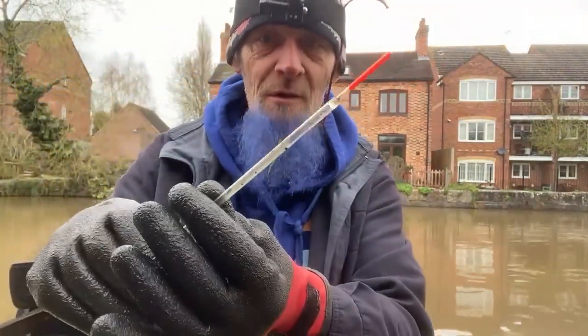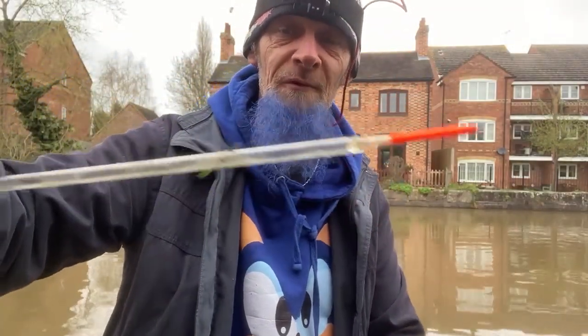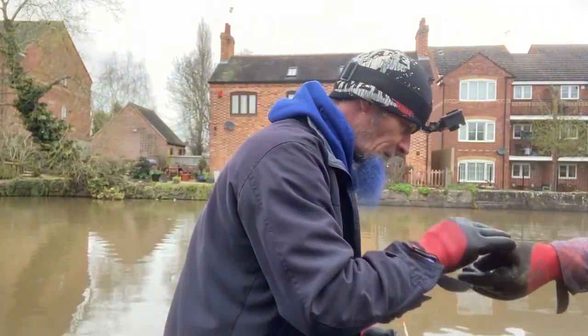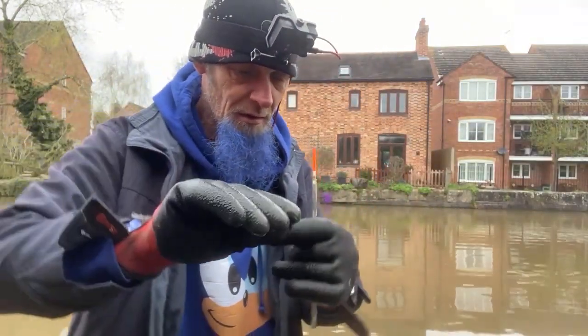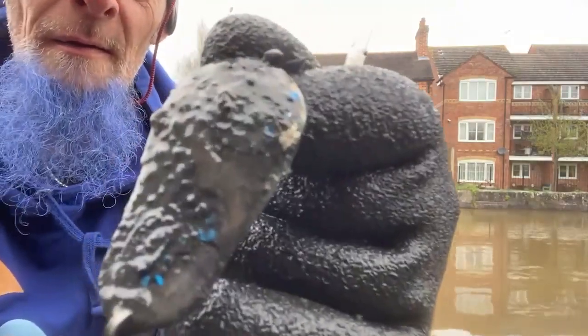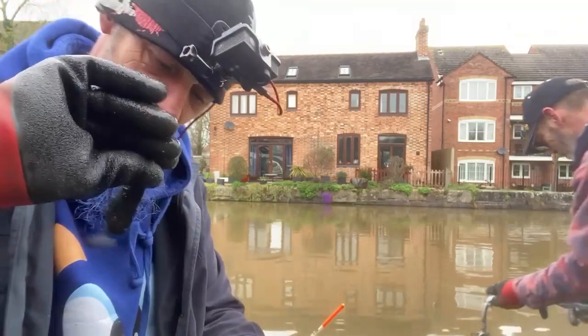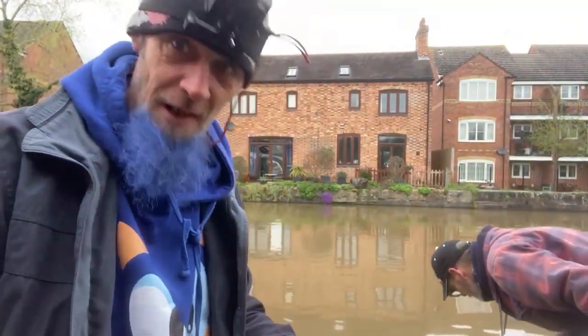Ray's gone and found a float. Nice one. That can go in my fishing gear. Sweet. What you got? Another fishing lure. Oh, yeah, another one. Might be cleanable, usable. Oh, got a bit of blue on it. Blue! Sweet. Yeah, I might clean up. Nice.